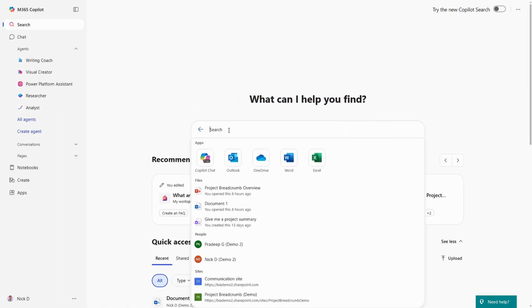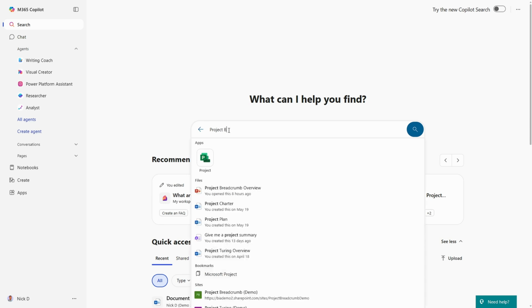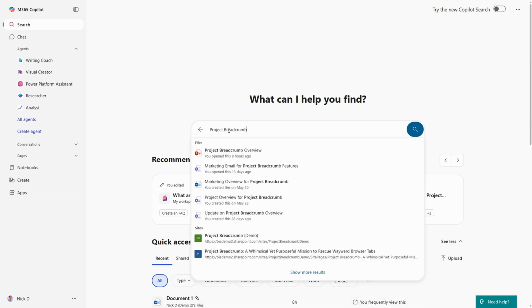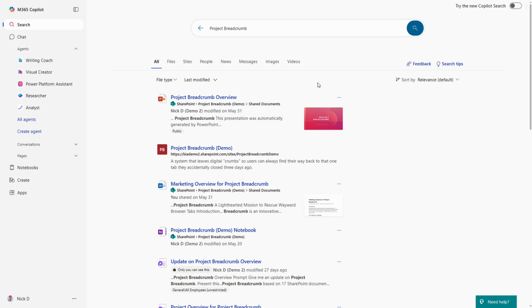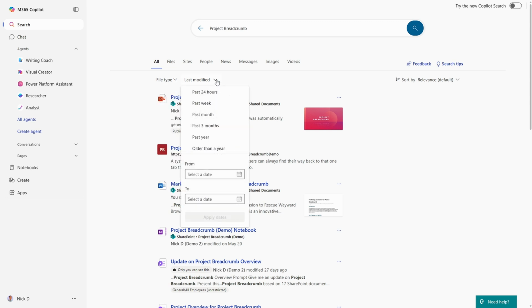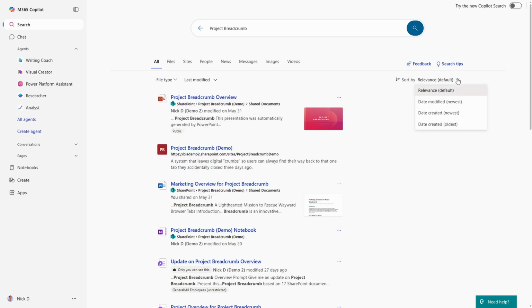Searching here, I'll say I want to find something related to Project Breadcrumb. I just type in the search term and search, and a bunch of results come up from across Microsoft 365. I can then filter based on file type or modified date, and sort based on relevance or file modified or created date. I can also select different data types to view. This is the basic experience of search we've all been used to in Microsoft 365 for a while.